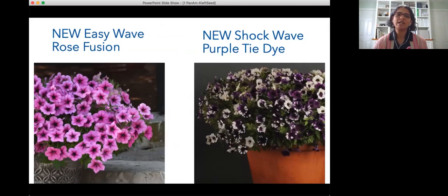To wrap it up, we have two really nice novelty type bicolor introductions. Both have been very popular with consumers as well as with retailers. The first one is Easy Wave Rose Fusion, and the second one is Shockwave Purple Tie-Dye.